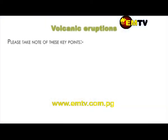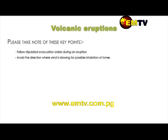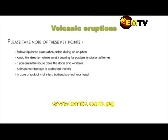Please take note of these key points. Follow stipulated evacuation orders during an eruption. Avoid the direction where wind is blowing for possible inhalation of fumes. If you are in the house, close the doors and windows. Animals must be kept in protected shelters. In case of rockfall, roll into a ball and protect your head. Avoid streams and watch for mud flow. Move up the slope when you hear the roar of mud flow.